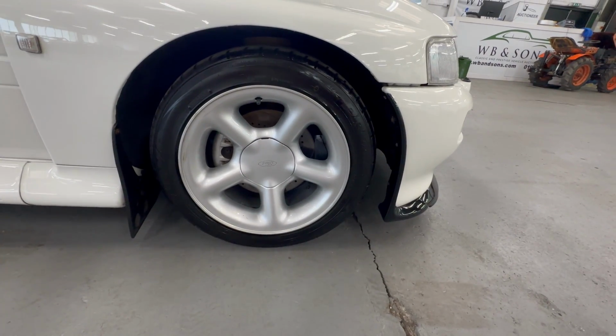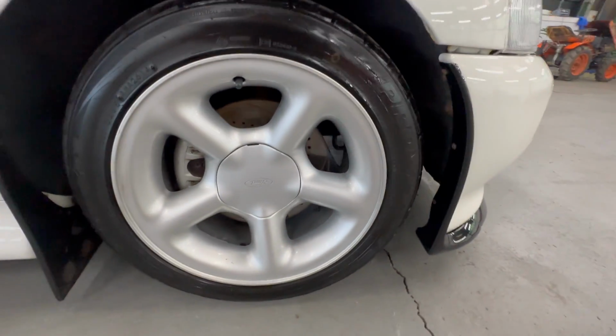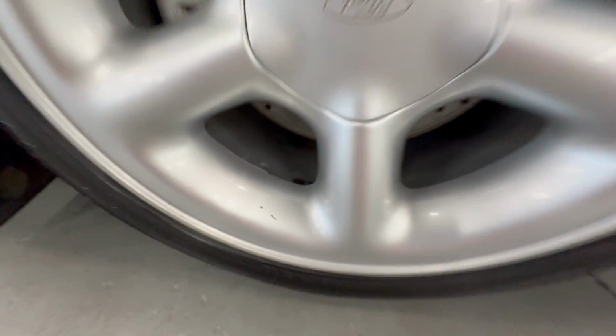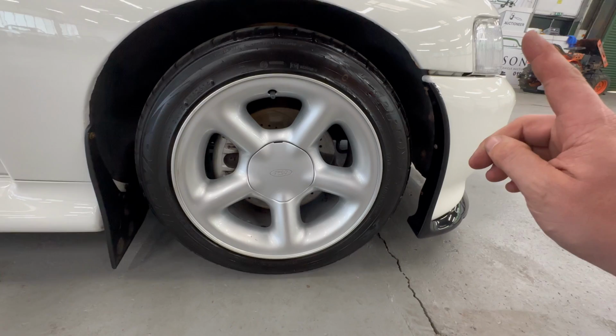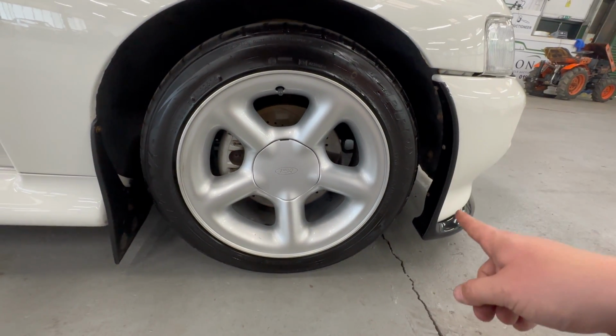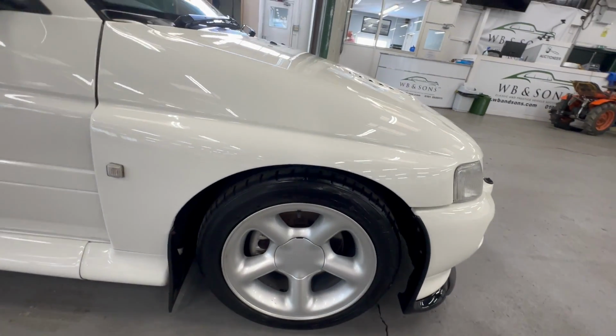The standard wheels in lovely condition. We've left a little bit of tyre shine on that one, so ignore that. We do have one small scratch on that wheel, but I am going to be as picky with the wheels as I am with the bodywork on this one. The tyres are all matching Toyo Proxes all the way around with loads of tread left in. Lovely, nice tyres. They're not dried out or cracked or anything like that.